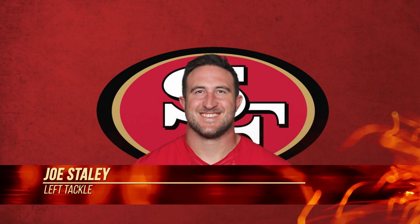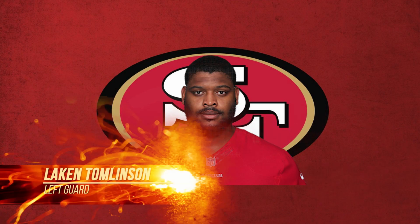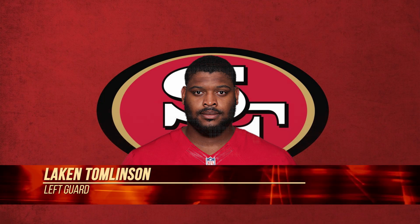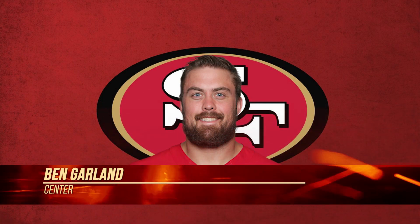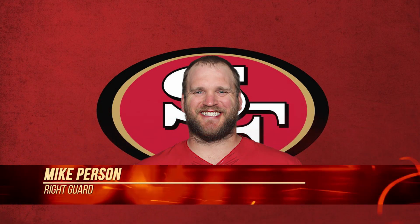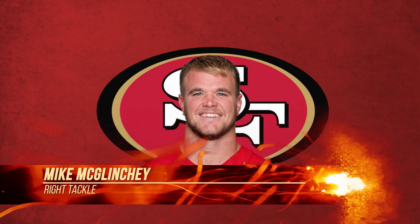For the 49ers, at left tackle, Joe Staley. At left guard, Laken Tomlinson. At center, Ben Garland. At right guard, Mike Person. And at right tackle, Mike McGlinchey.